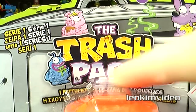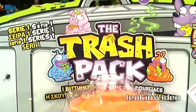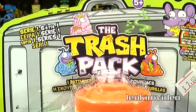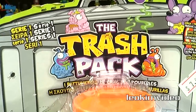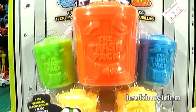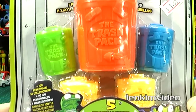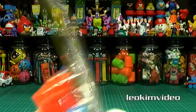Let's take a look at the packaging. I'm pretty sure if most people saw that, they'd be thinking they are dealing with the real trash pack gang. What's very interesting here is we've got some international packaging. We've got all different languages represented. It's saying Series 1, but any true trash pack fan will know that Series 1 never looked like that. But the overall look of this packaging is very, very deceptive.